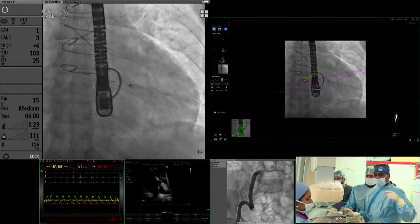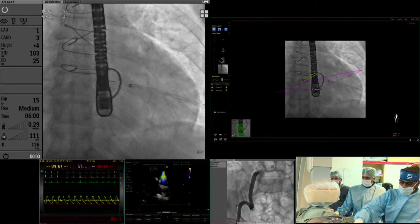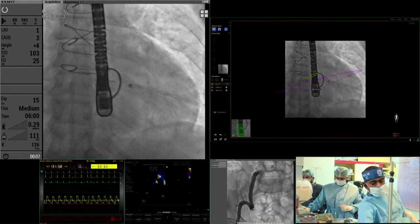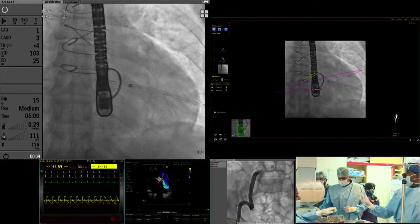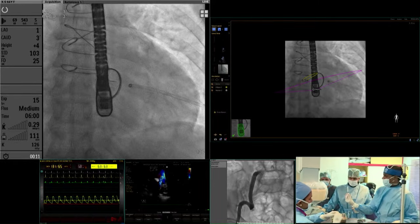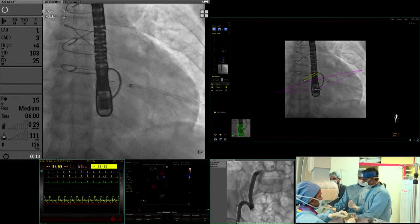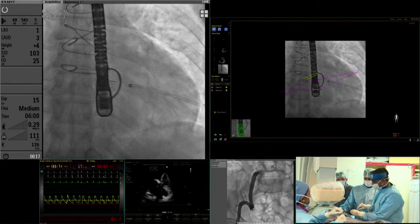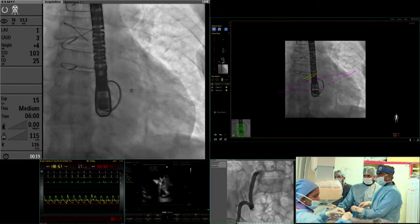Now give me a right coronary artery catheter. How did you choose the site of puncture on the skin? Is it the 4th intercostal space or 5th intercostal space? It is the point of maximal cardiac impulse that is felt, which is the lowermost and outermost definite cardiac pulsation.